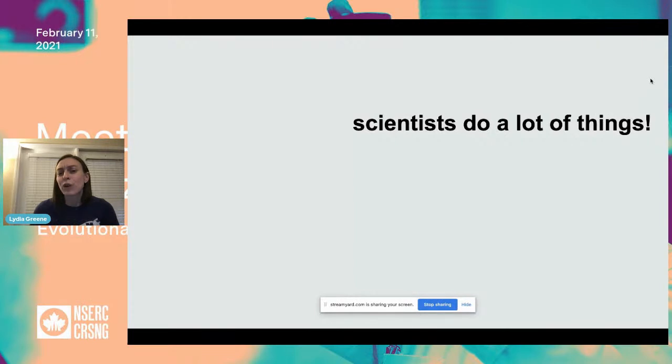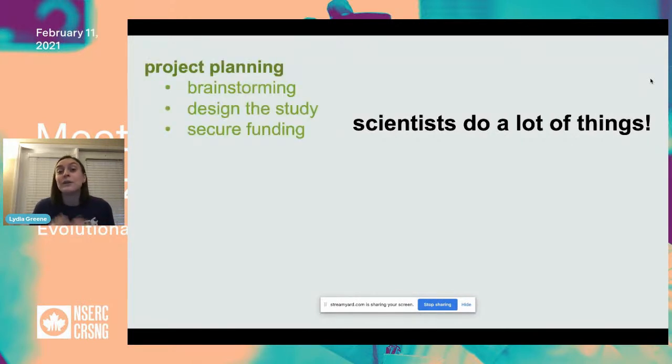And generally, science projects follow a pretty consistent flow. So the first thing we have to do is plan a project. And so this is the time that we're coming up with a question we want to answer. We're thinking about how we're going to collect evidence to answer that question. We're brainstorming with our colleagues, with our peers, with our mentors, with our students. We're designing the study, figuring out how many lemurs do we want to watch? What types of data do we need? Are we going to study them in the rainy season or the dry season?